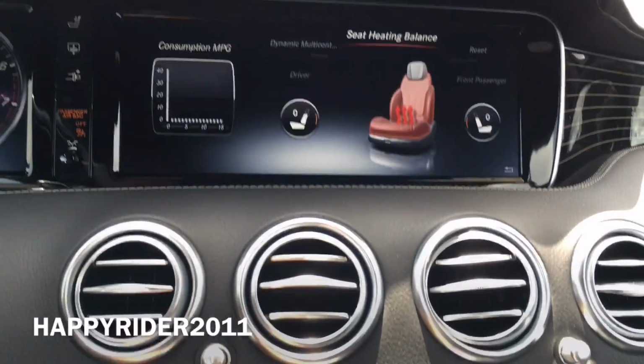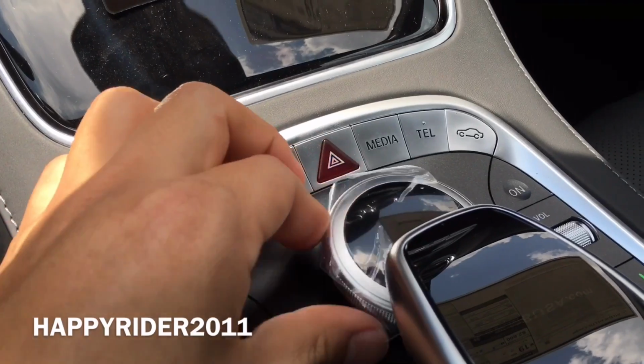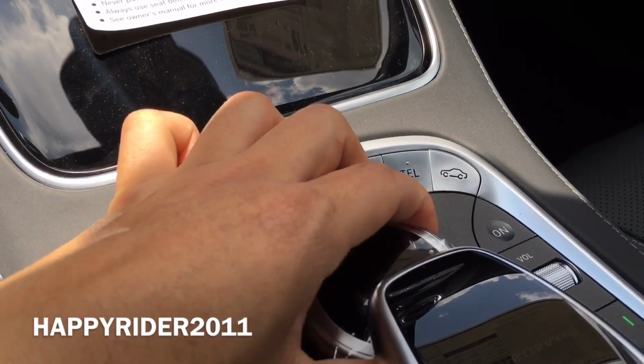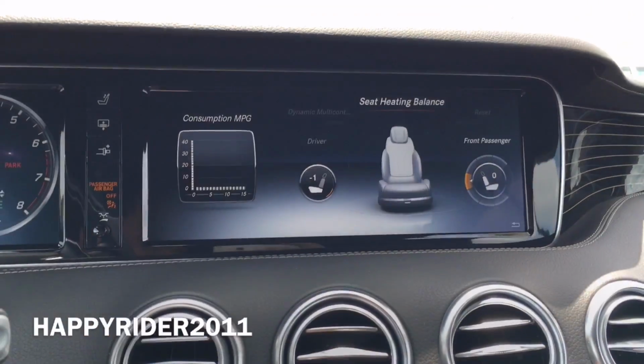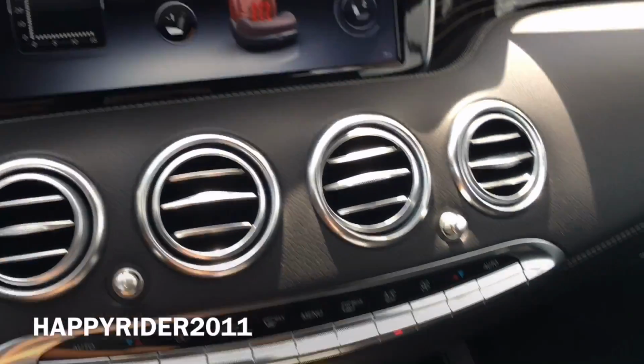Front seat also have massage features, and this knob in the middle is what you use to maneuver around the different setting. It is multi-directional, and you can simply press down on it to select. As you can see there, I'm using it to maneuver and control everything on here.